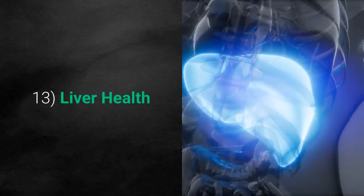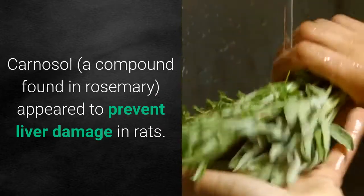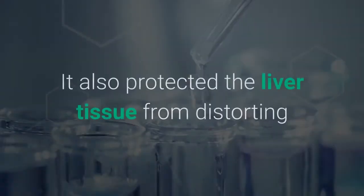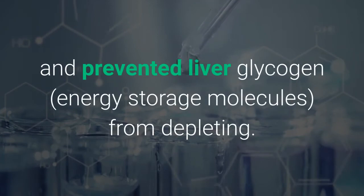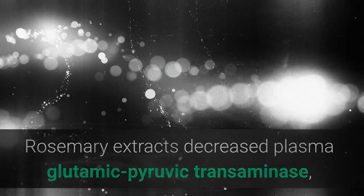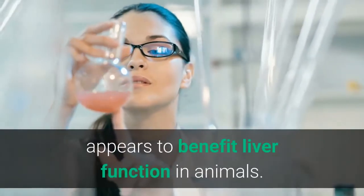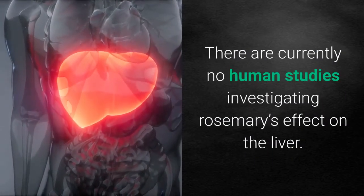13. Liver health. Carnosol, a compound found in rosemary, appeared to prevent liver damage in rats. Carnosol consumption decreased malondialdehyde, a marker of oxidative stress in the liver, by 69%. It also protected the liver tissue from distorting and prevented liver glycogen, energy storage molecules, from depleting. Rosemary extracts decreased plasma glutamic pyruvic transaminase, a marker of liver injury, by 72% in rats. Carnosol, one of rosemary's active compounds, appears to benefit liver function in animals. There are currently no human studies investigating rosemary's effect on the liver.